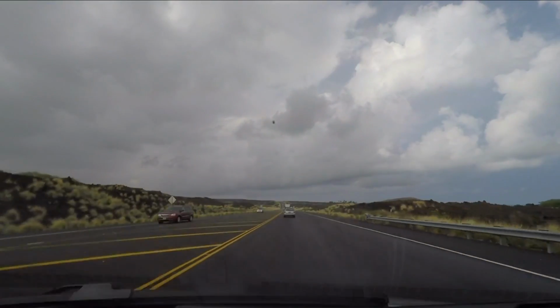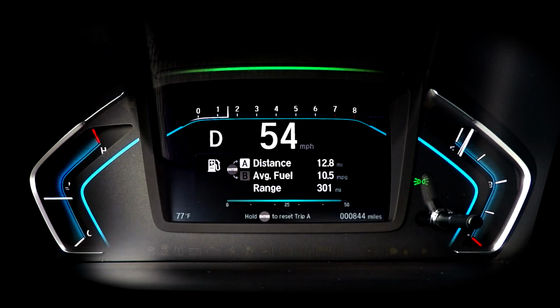Honda Odyssey. Honda Odyssey in Hawaii. So it looks like we're gonna be going straight for a while, so let's try out some of these driver aid features. Just like in other Hondas, you hit main to arm the sort of cruise control lane keep system.